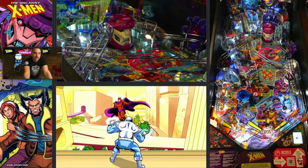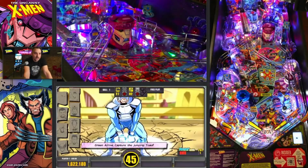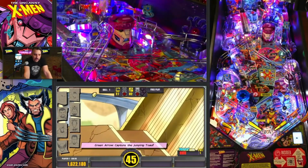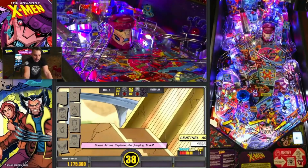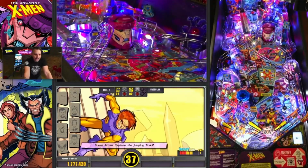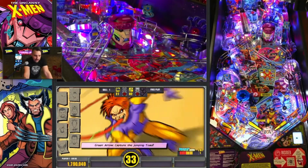I thought this was the coolest new release announced. I do own my wonderful Venom pinball machine downstairs. I really, really like my Venom pinball machine, even though a lot of other people don't like it. I think it's a really cool pinball machine, and if I was to collect more Marvel-themed pinball machines, I know on my short list would be Deadpool and probably this Uncanny X-Men.